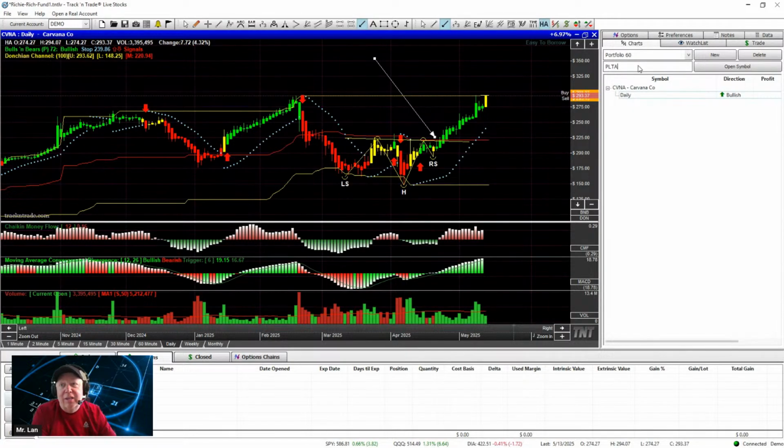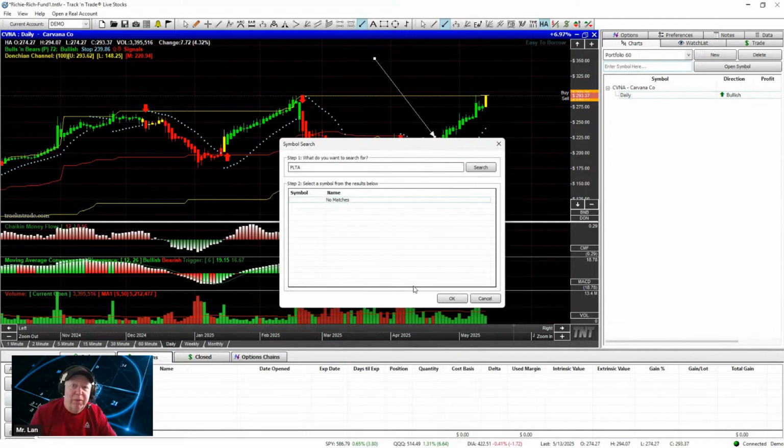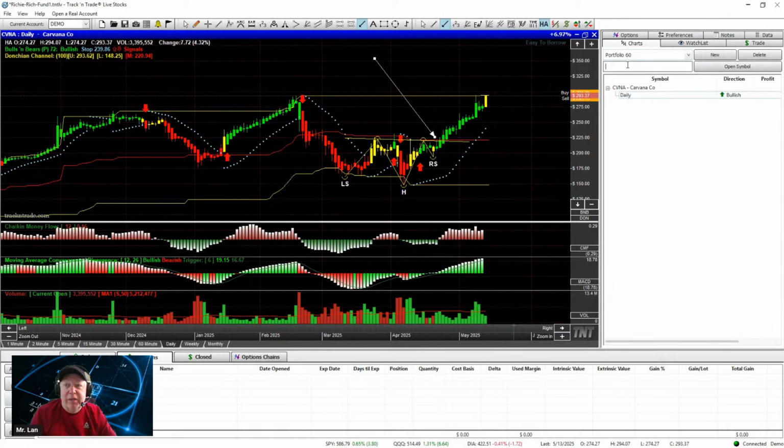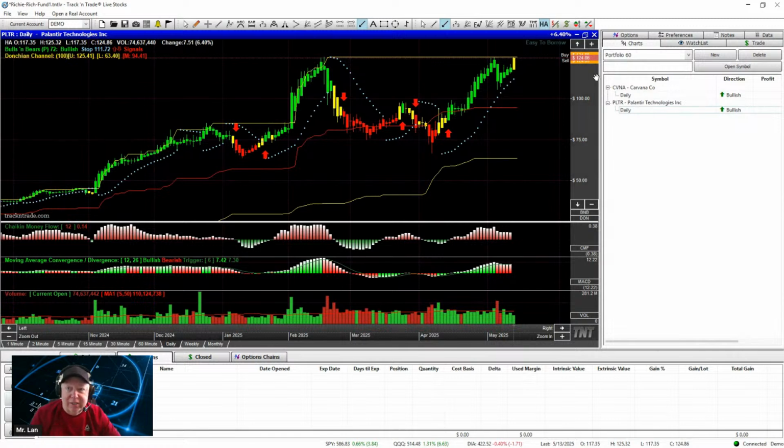PLTR is another one that I'm very disappointed in. Why are you disappointed in Palantir? Because it was supposed to break the blue lines right there, and it didn't do it. That's where I was going to buy. I had a big buy order right there to buy when it broke those blue lines, and it didn't break them, and now it's come all the way back up here again.